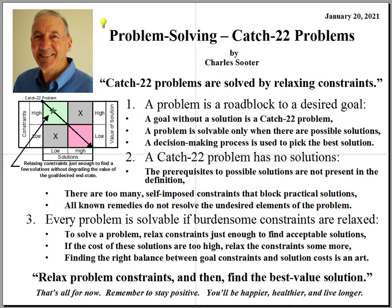Another example is self-confidence. A person without self-confidence suffers from a lack of positive experiences. But given a lack of self-confidence, a person is unlikely to try anything new, thus ensuring no positive experiences to build self-confidence. Proposition 3. Every problem is solvable, but only if burdensome constraints are relaxed.